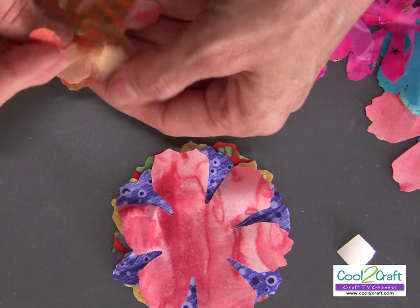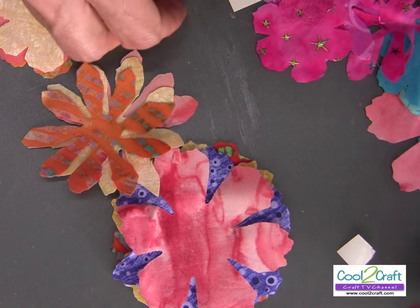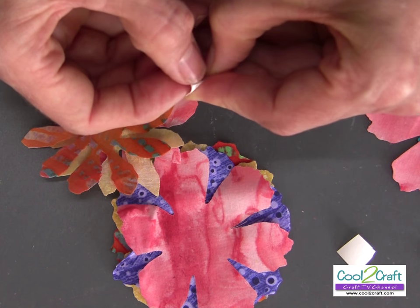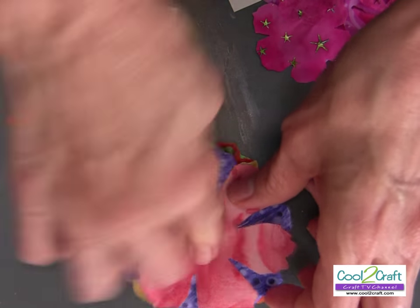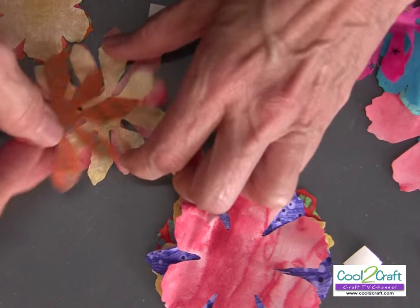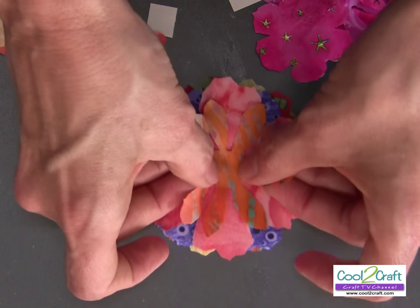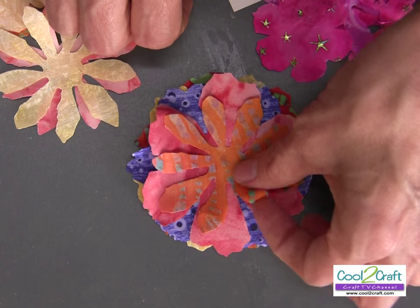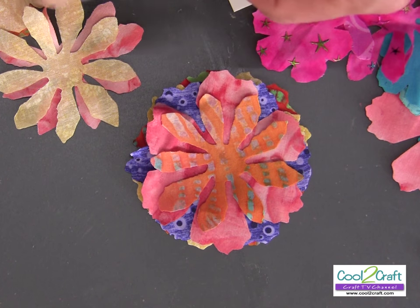So now I'm coming down to my layers with my smaller petals. So I need to use the smaller pieces of peel and stick that I have cut so that I don't have excess glue. We're going to be putting several more layers together, so it's not a problem at this layer, but if you get to the top, you don't want excess glue. Also be sure that you don't stick the petals down underneath. Don't get them caught in the glue.